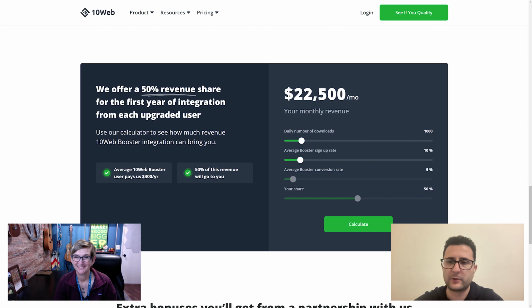Let's look at an example. Here you can find a calculator to calculate approximately how much revenue you will get. If your plugin or theme has a daily number of downloads around 1,000, it will provide about 150 paying customers to ThemeWeb every month. So each of them will pay on average $300 per year. This is ThemeWeb pricing, and it will make for you $22,500 of revenue from commissions.